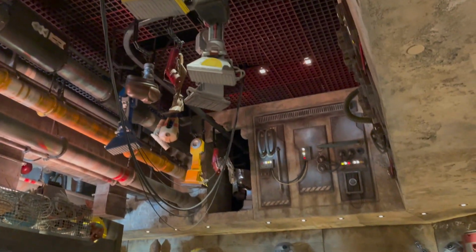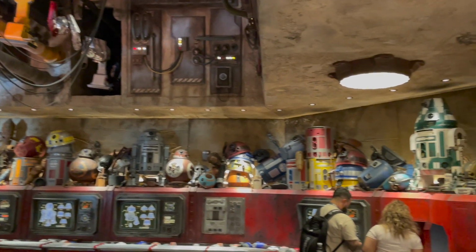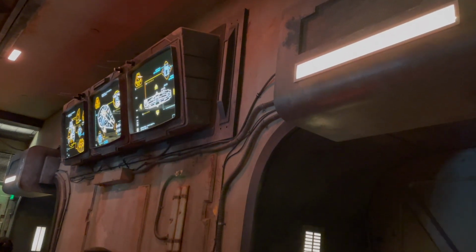And now that Galaxy's Edge has been open for some time, it's pretty easy just to walk up to do the droid building activity. It does cost a bit of money. It's about $100 to build your own droid, but it's a lot of fun.